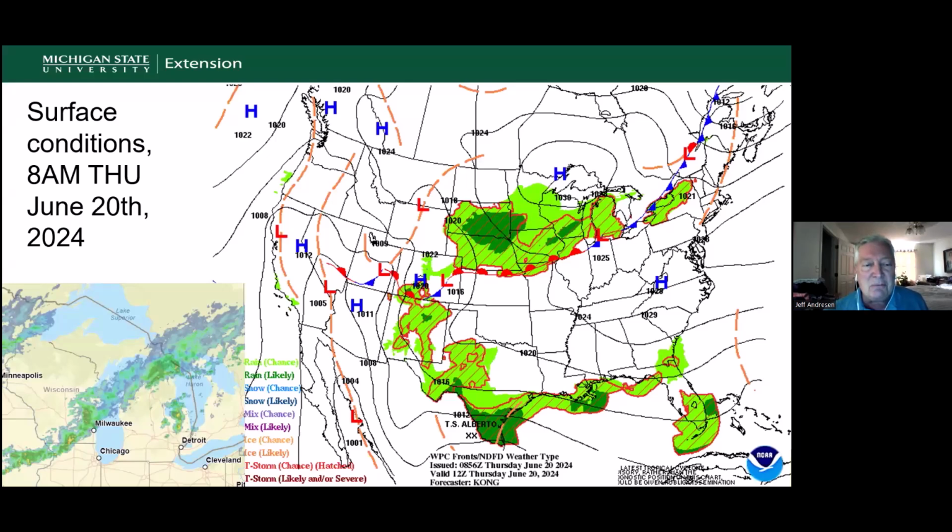There's also some scattered shower and thunderstorm activity that's moved across southern and eastern lower Michigan during the last few hours. You can see that now moving into the thumb. So there's a lot still going on, but note that it's somewhat scattered in nature. And that's what we're going to see for much of the next couple days: virtually a continuing chance for showers and thunderstorms, especially during the afternoon hours.